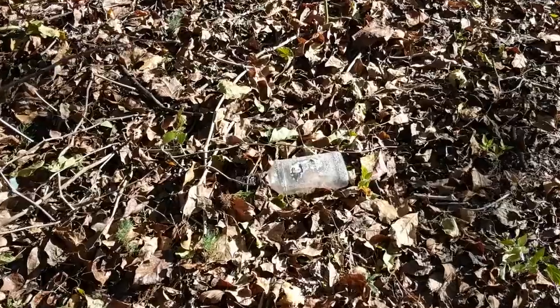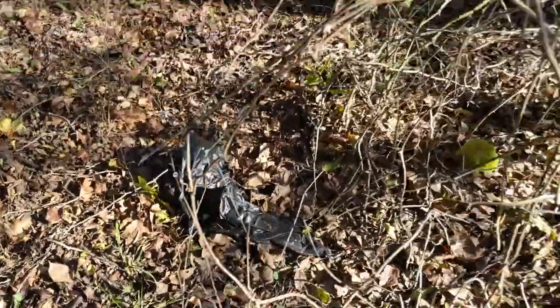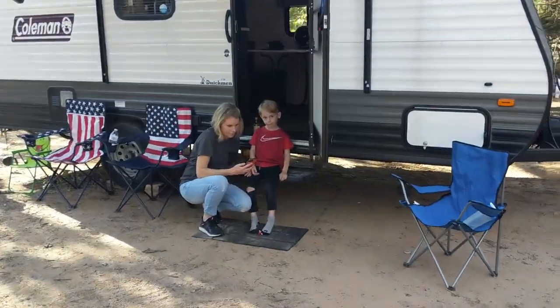See, look. There's some whiskey. A trash bag. There's trash all over the place. You guys make sure and pick up after yourselves. I hope that you do, my friends. You need to leave the places that you go boondocking and camping better than when you found them. It's important. Clean up.